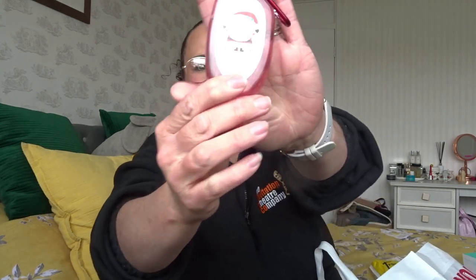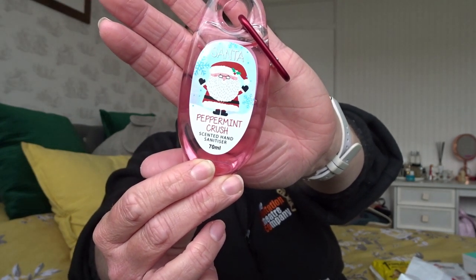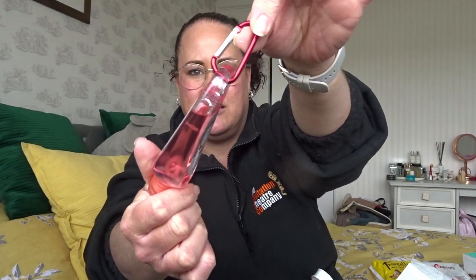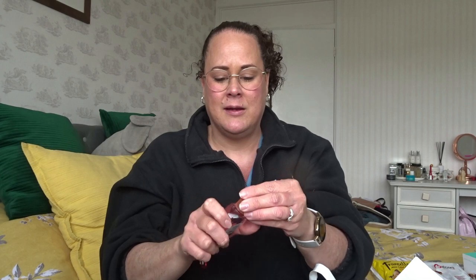I bought this little one, this was reduced, I think it was like 75p, and I don't know if you can see that, I'm hoping you can. It's a Christmas one, that's why it was reduced. It's just a peppermint hand sanitizer, but I bought it because it's got a hook on it. And I've lost the one that was on the nappy bag. So when we go out anywhere, we don't really have a hand sanitizer that we can just really quickly use. So I'm gonna hook that on the nappy bag. Because the nappy bag gets thrown about, I'm hoping it's not gonna leak or what have you, but it smells all right. I don't think it smells of peppermint, a tiny bit maybe, peppermint crush.